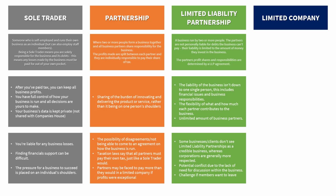Disadvantages: some businesses and clients don't see an LLP as a credible business. So if you're going to go from a sole trader, it might be better to go to a limited company. If you're dealing with companies and clients who might not see the LLP as an option, there's potential conflict because there's a lack of need to discuss everything in the business. And the further away from sole trader you get, the fewer conversations you need to have to decide upon actions. There is a challenge with the LLP. If members decide they want to leave, exiting that structure is a little bit harder than it is in a partnership or a limited company.